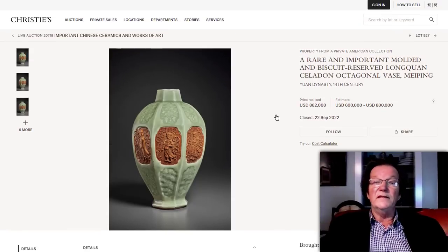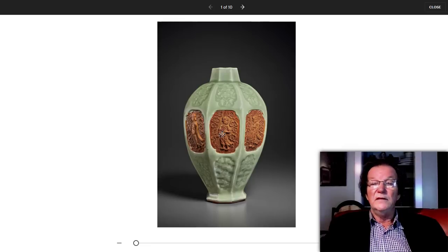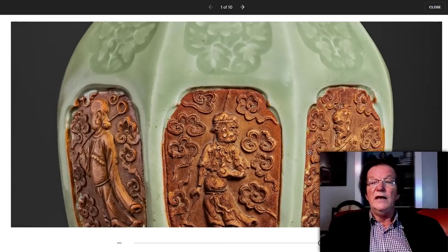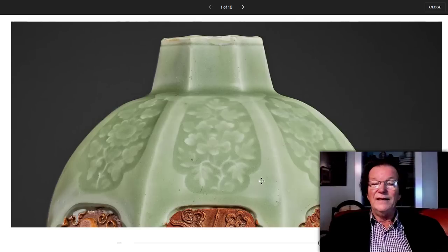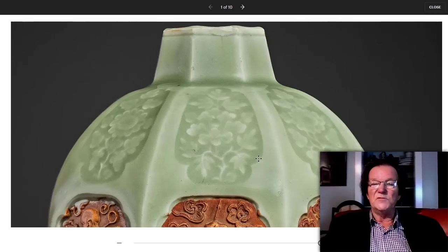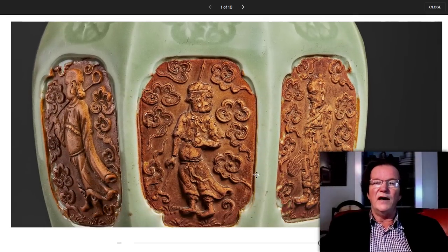And then over to this. This was the Yuan celadon octagonal vase with the brown dressing over the biscuit, the unglazed biscuit relief area here. This was a really nice example. Many of you have seen it before. It had been in the hands of Eskenazi in England, and if you have a copy of the dealer's hand, you might find it in there. I'm pretty sure I saw it in there, and you could probably read what he thought about it.